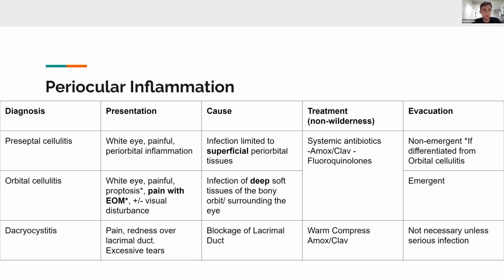Second grouping is periocular inflammation. So 3 big ones here. Preseptal cellulitis, it's going to be a white eye that's painful, and you'll note some periorbital inflammation. The infection is pretty much limited to just the superficial periorbital tissues, and this is going to help you differentiate from orbital cellulitis. The treatment is the same for both, systemic antibiotics, and depending on whether it's deep or superficial, it's going to depend on whether or not you evacuate them.